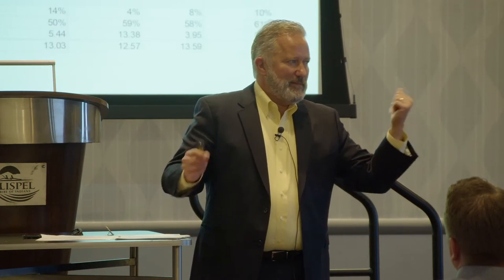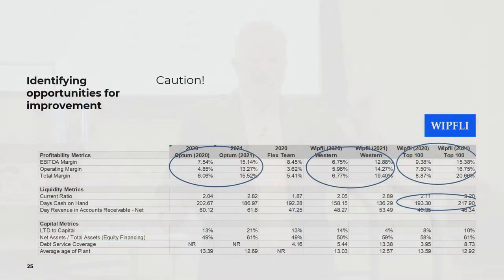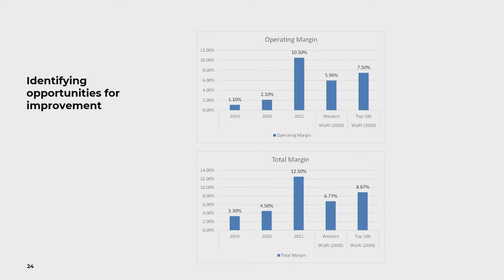So look at that. The caution here is, if there is a big spike, what made that spike? And when you compare to benchmarks, you can see in this slide that this is based on 2020 data, so the 2021 data isn't out yet. Hey, we look really good compared to the rest of the Western US, which includes Arizona, California, Washington, Oregon, and so forth. So we look really great.